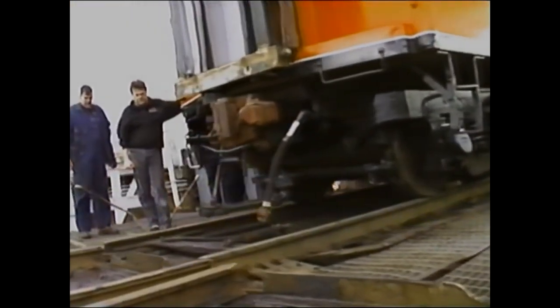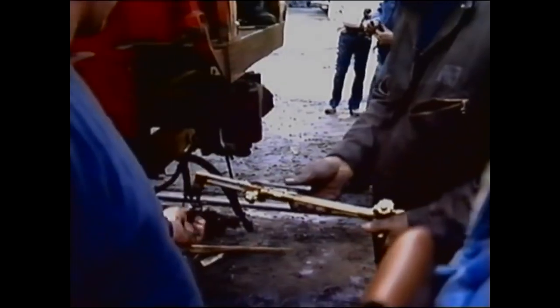That's the last car. Go get the torch out of the roundhouse office. What are you looking for, George? This is going to turn into an all-nighter. I can see that.